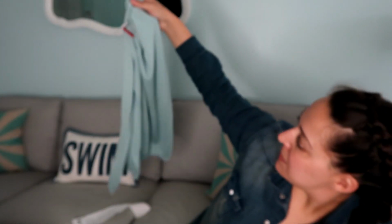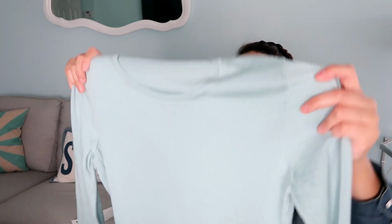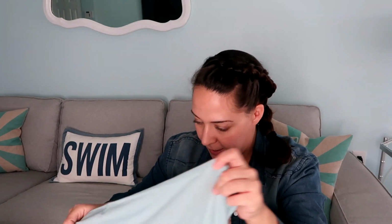And it's the perfect color for my house. It's like the same color as our paint on our walls. It's a very light spring blue. The sleeves have a little bit of a bell to them. It does need a little de-pilling, which is no big deal. I have my de-piller. 100% cashmere, size 46, made in Italy. This really might go for like $50 to $60, $70. It's so good. I was loving everything I found today.